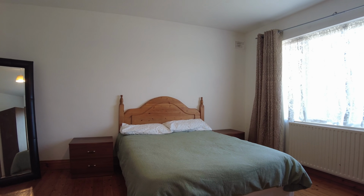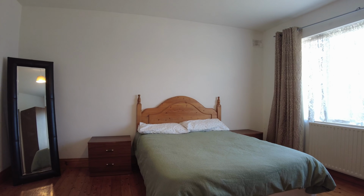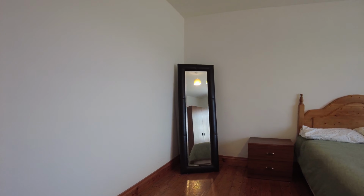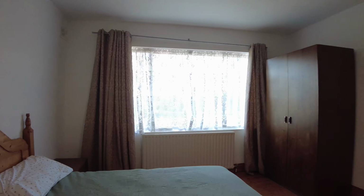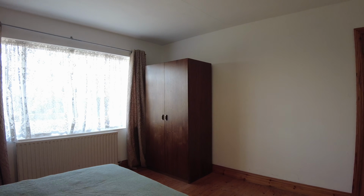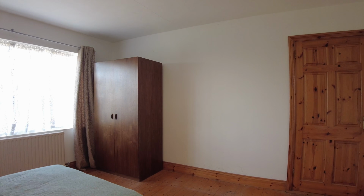So there you have the double bed, 4'6" bed, matching bedside lockers on either side, and still loads of space on either side. Plus loads of space for, in this case, a freestanding wardrobe if you wanted to. I know some of you guys love your built-in storage, so that wall would be great for built-in storage if you wanted to do that.